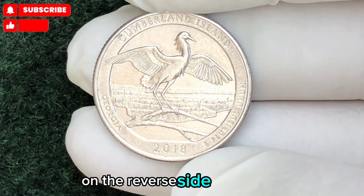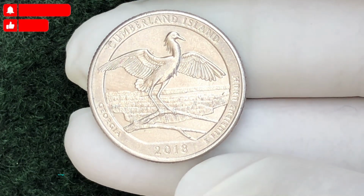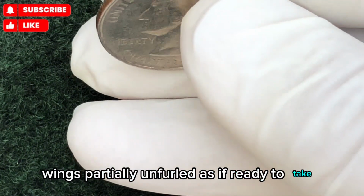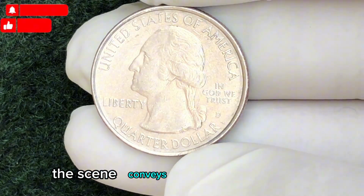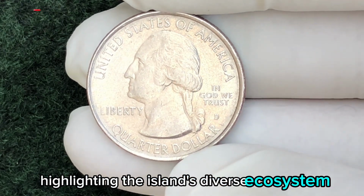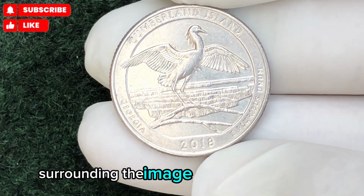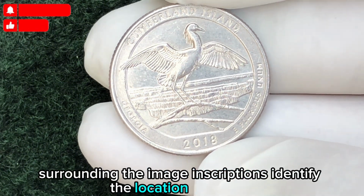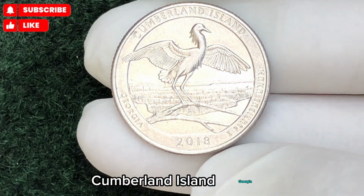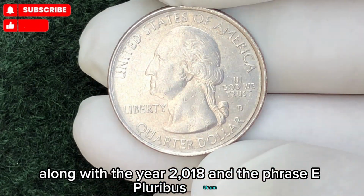On the reverse side, an elegant snowy egret is depicted standing gracefully in the marshland, wings partially unfurled as if ready to take flight. The scene conveys both tranquility and vitality, highlighting the island's diverse ecosystem and the delicate balance of life within it. Surrounding the image, inscriptions identify the location and state: Cumberland Island, Georgia, along with the year 2018 and the phrase, E pluribus unum.